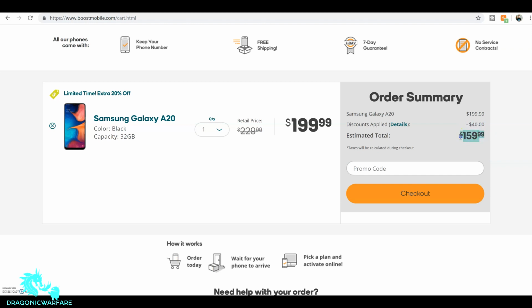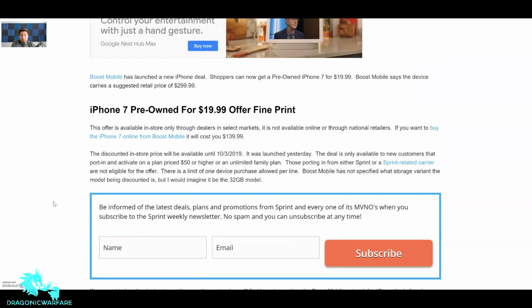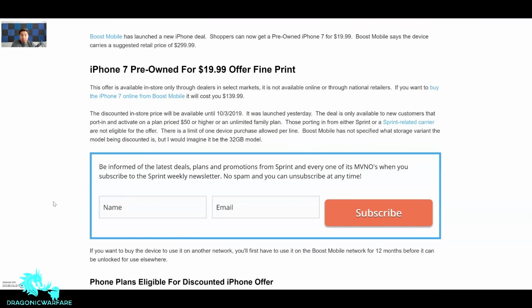If we slide down a little bit, it says Boost Mobile has launched a new iPhone deal. Shoppers can get a pre-owned iPhone 7 for $19.99, or $20. That's still a really good deal, even for a used phone, guys.